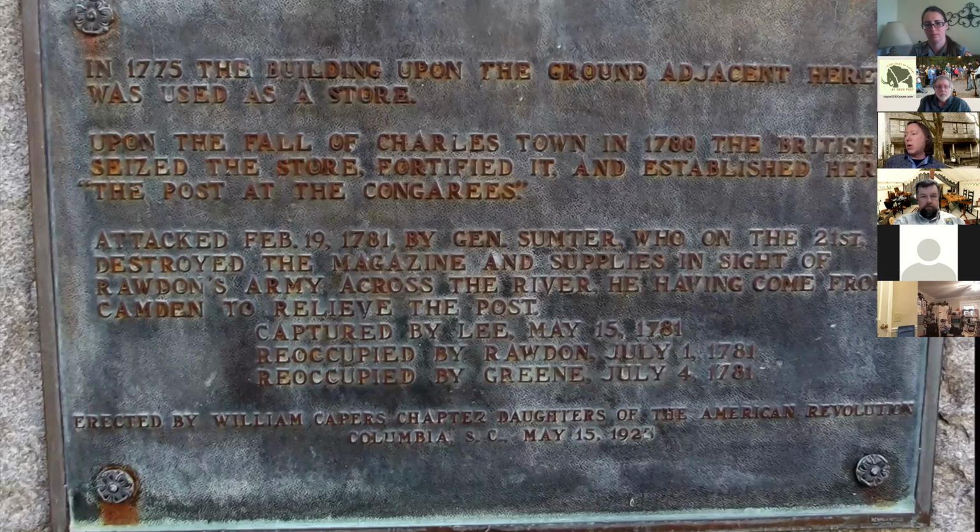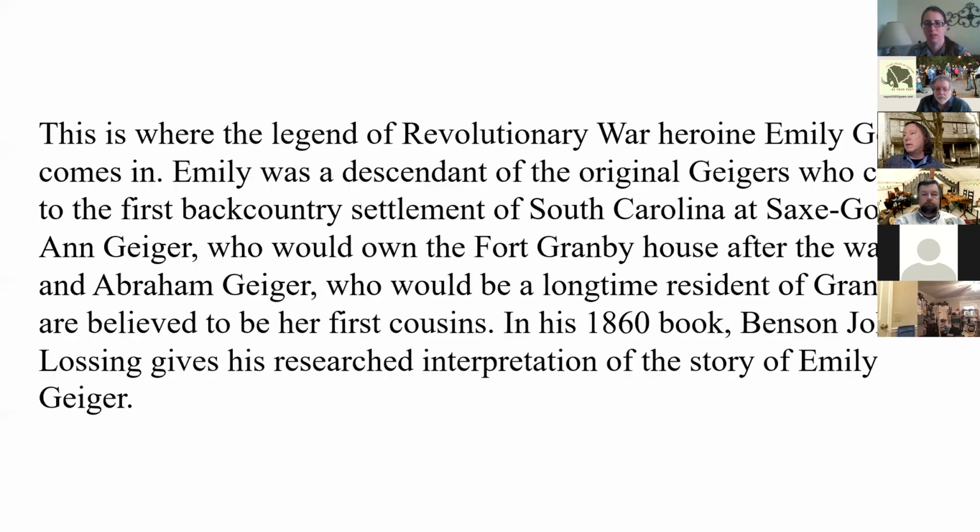So going back to this marker, when we look down here at the bottom after the mention of the sieges of Fort Granby, we see where Rawdon reoccupied Fort Granby on July the 1st, only for 3 days. There's not a lot of information available about what happened there, but one thing that may have happened is where the legend of Revolutionary War heroine Emily Geiger comes in.